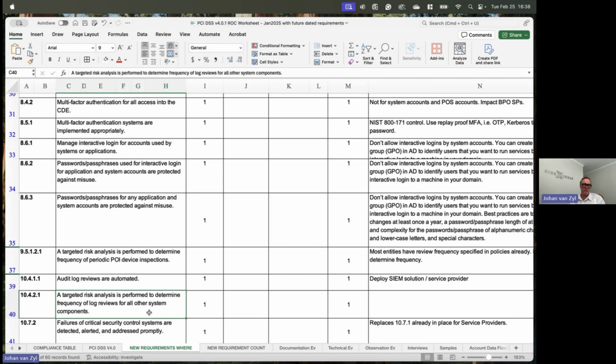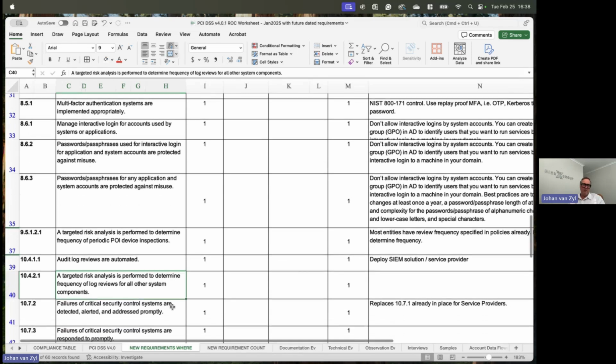Another targeted risk analysis performed to determine the frequency of log reviews for all other system components. So the frequency of card data environment log reviews are specified by PCI DSS. This now goes a bit further and says, your out of scope systems, you need to show us that you review those logs as well.